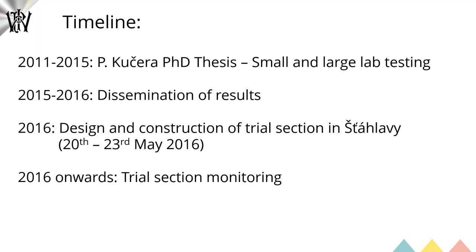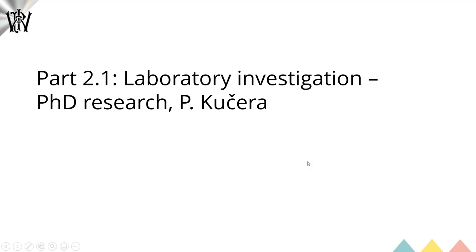Why don't we make it a testing site instead of using some other known type of formation treatment? And then he persuaded everybody who needed to be persuaded, and we got all the signatures and sign-offs, and that was great. And then we built it between 20th and 23rd of May 2016. And from that date onwards, we are monitoring it to basically learn how it behaves, whether it behaves well or not.